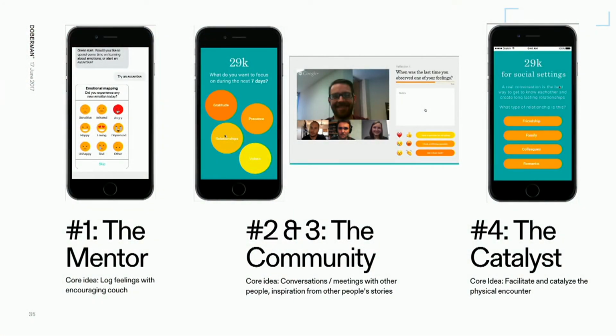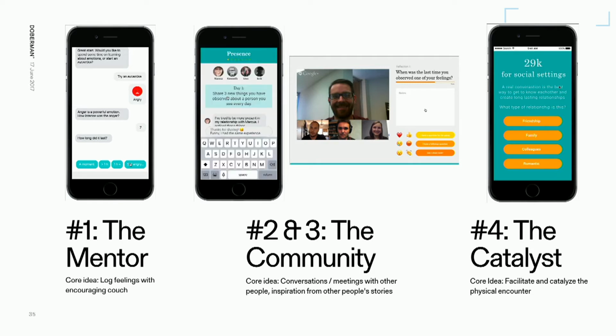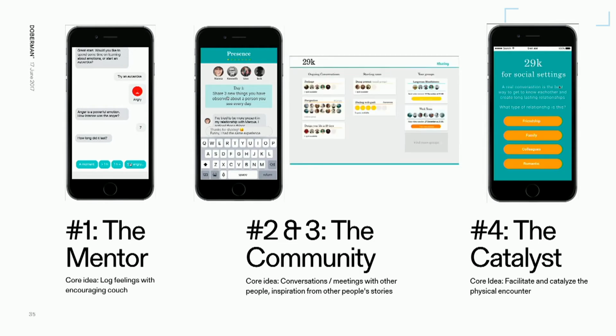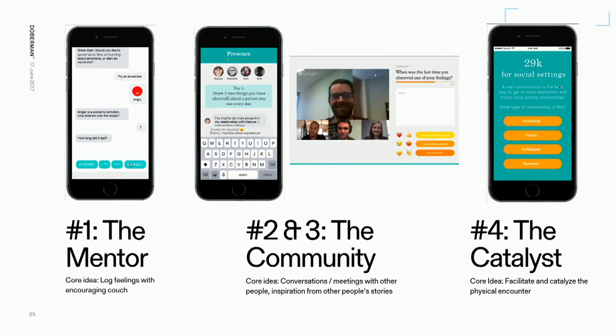So the first one is a mentor that asks you about your feelings. The second one is a group chat that you have with your friends, where you together can talk about how was your day, how are your feelings. The third one is a poker room, where you can have a group therapy session online. And the fourth one is how can we improve real conversations that we are having at a table? So it was like a phone you had between you.